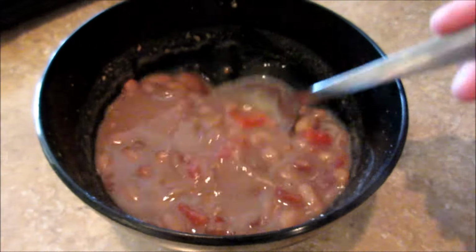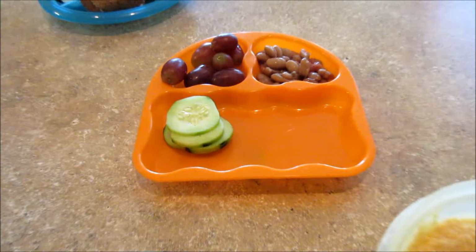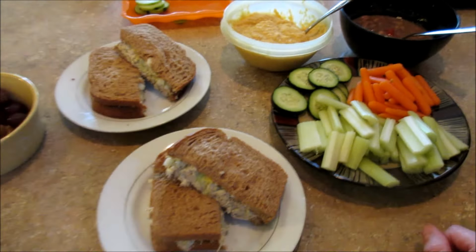And we got some grapes and some leftover beans that we made yesterday. And I think that's it. I'm making Jordan just a boiled egg because she won't eat the chicken. But that's what's for dinner on Tuesday.